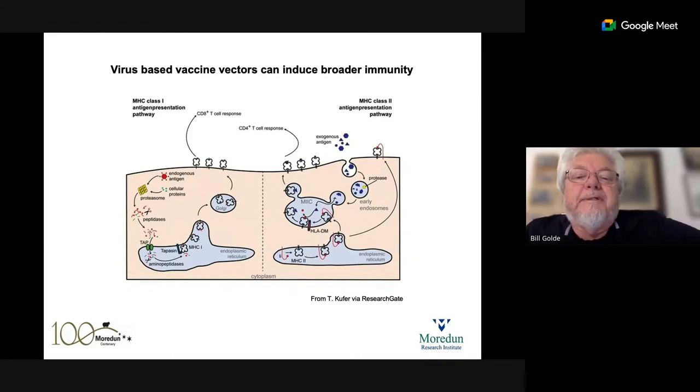They're there because this allows for the immune system to monitor the internal cellular environment for foreign antigens and then stimulate T cells in a manner that allows them to create a response to those foreign antigens.